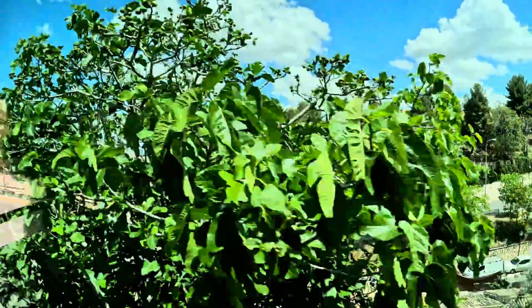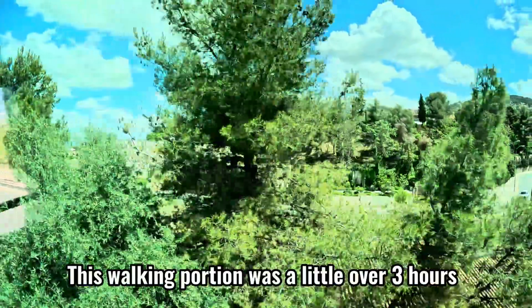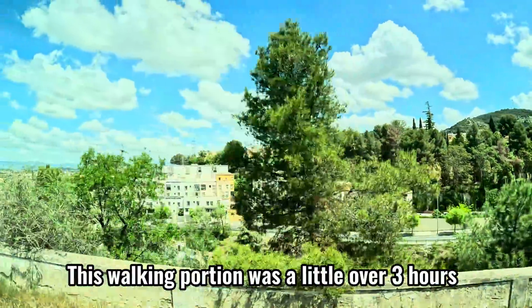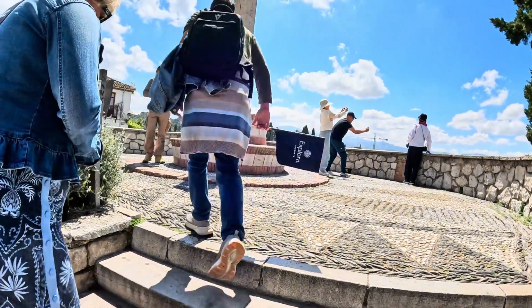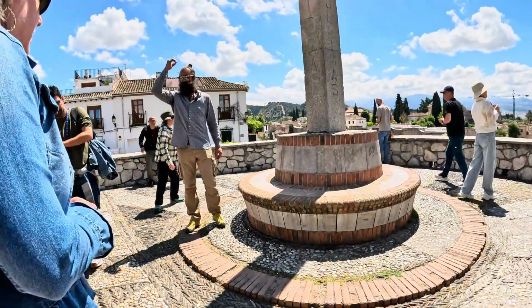So keep in mind it's going to be quite hot, and we are not going to be back on the bus until 3:45, which means 15:45. Lovely guides that are going to be with you now. Please, my friends, come in, come in.